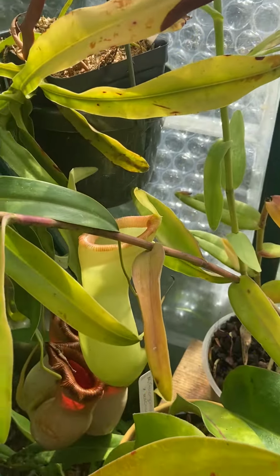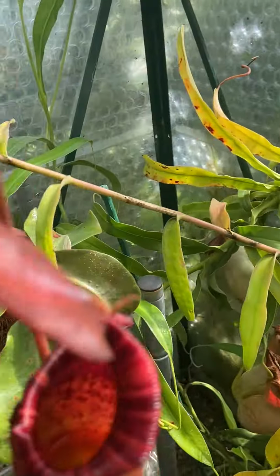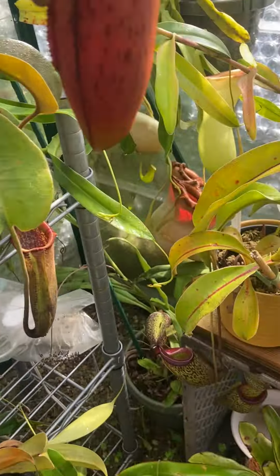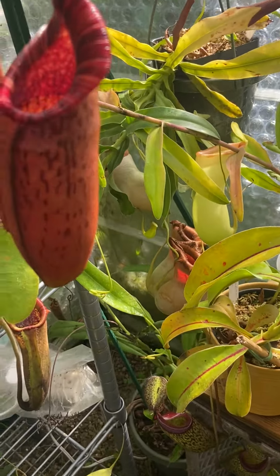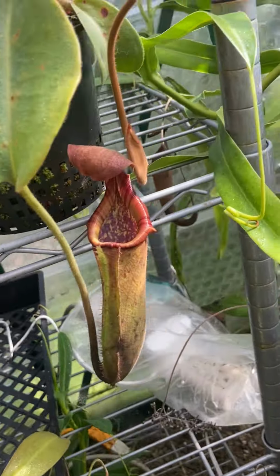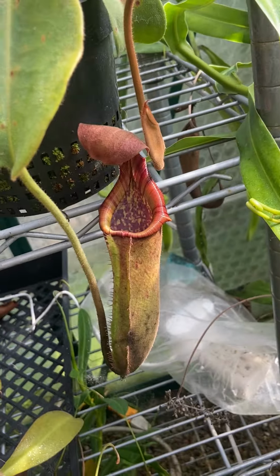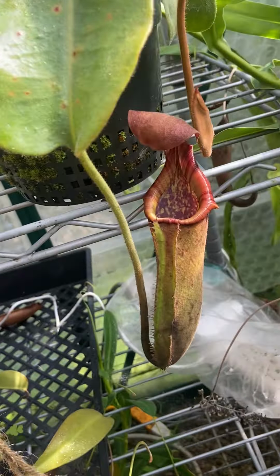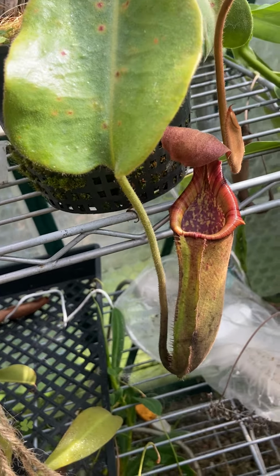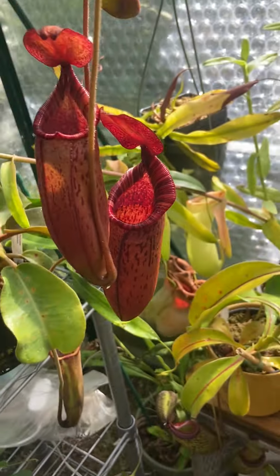Here's ventricosa alba. Has a new pitcher opening here. Big long vine on this guy. Should have a lot of pitchers opening up soon, hopefully before winter. And here's the truncata highland with reddish leaves. For some reason it loves to fold the peristome, the lid, down. I have no idea why. It's perfectly hydrated, but it looks like it's dehydrated because of what it does to the lid, but hopefully that trait goes away as the plant gets bigger.